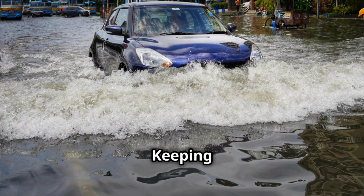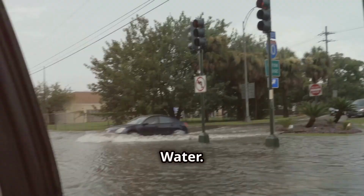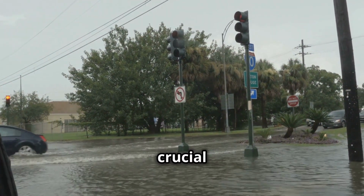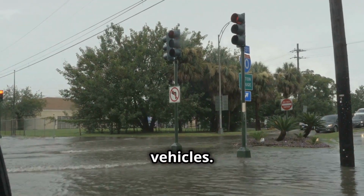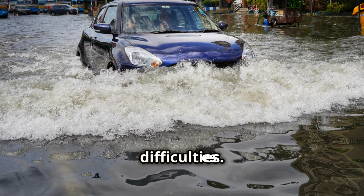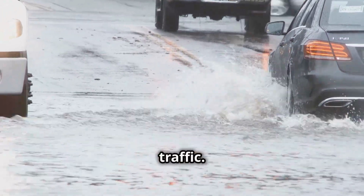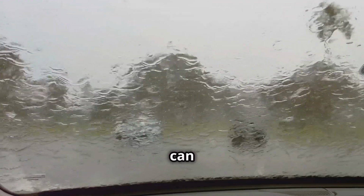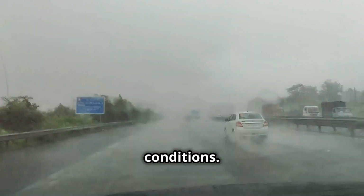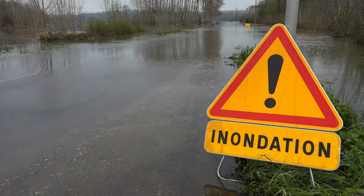Section 5. Keeping a safe distance. Why space matters in the water. When driving through a flooded road, it's crucial to maintain a safe distance from other vehicles. This gives you ample time to react if the car in front of you encounters difficulties. It also reduces the risk of your car being splashed by oncoming traffic. Remember, visibility can be reduced in flooded conditions. Keeping a safe distance enhances your ability to see and be seen.